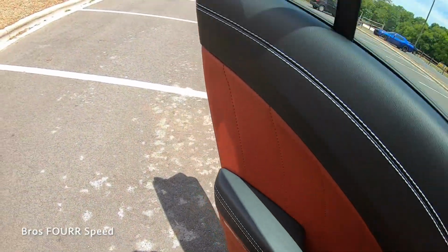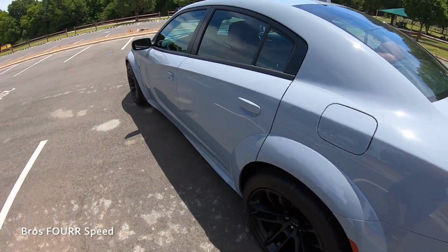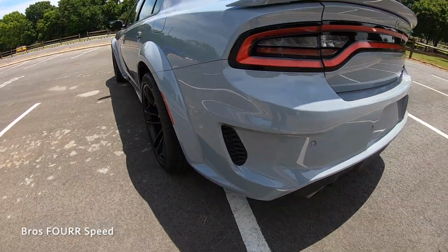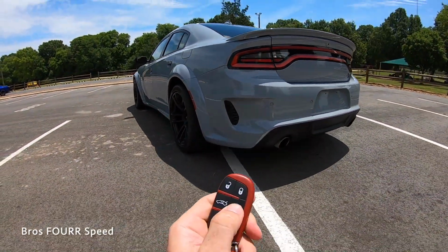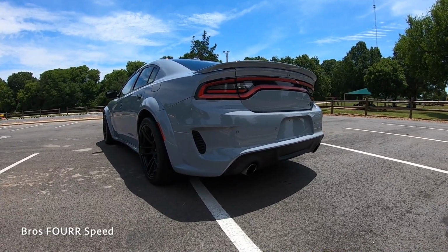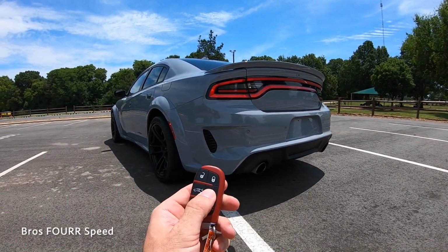And then before we move on to the front seats, this does have remote start. And real quick, just to point out, there's even functional vents in the back bumper, which is great to see. But if you lock this vehicle and double tap this button, we can bring this to life. And it definitely sounds really good.